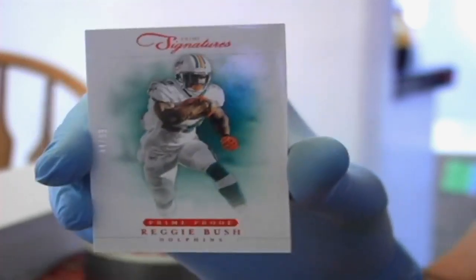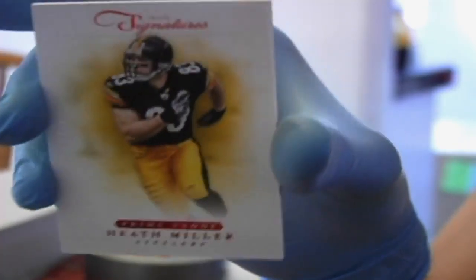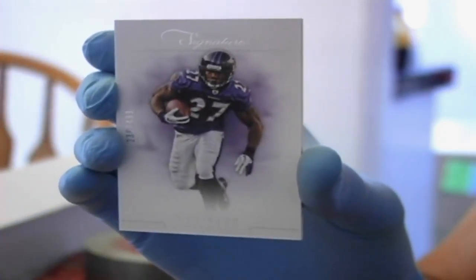Out of 99, Reggie Bush. I didn't see any damage to the Montana. So Ryan Williams, that's a great thing. Heath Miller. Future Hall of Famer, Ray Rice. Grab another pile. A lot of thick cards in here. Actually, some thin ones and then some thick ones.